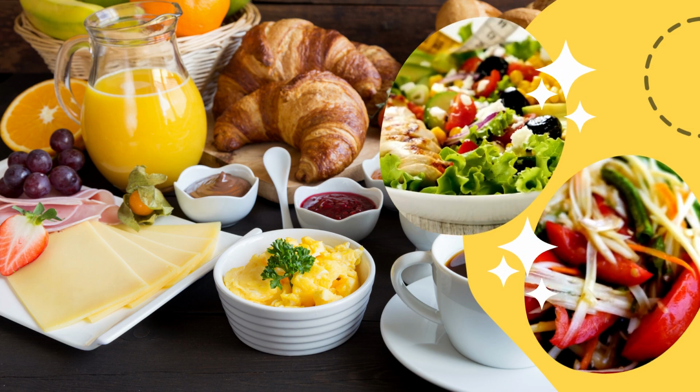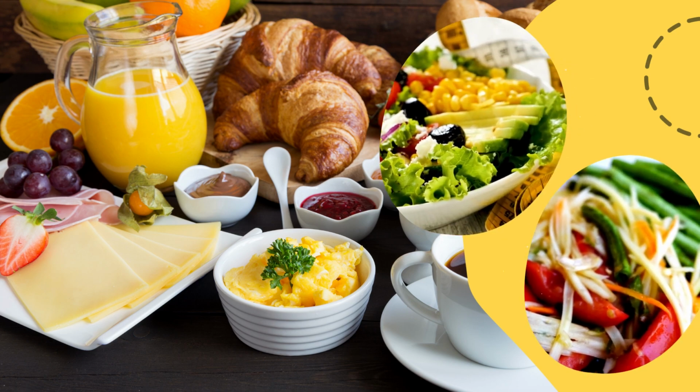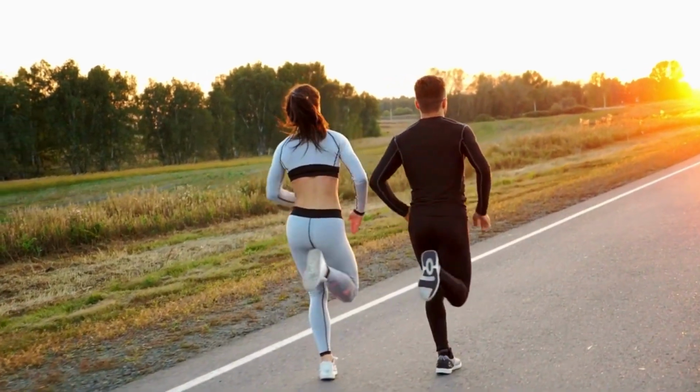Discover a week-long culinary journey designed to empower individuals managing diabetes. Our meticulously crafted 7-day breakfast plan for diabetics is a testament to the fusion of health and flavor.